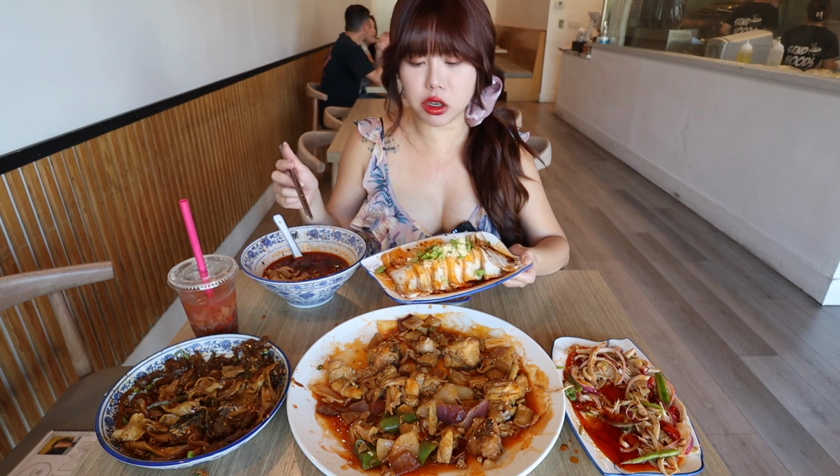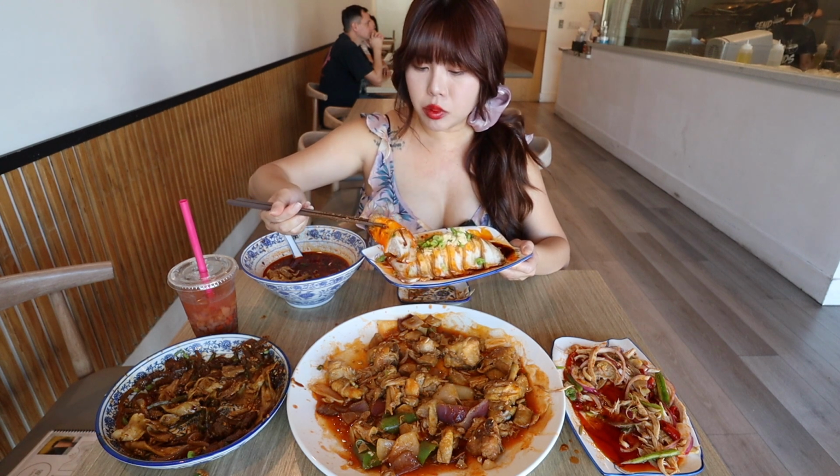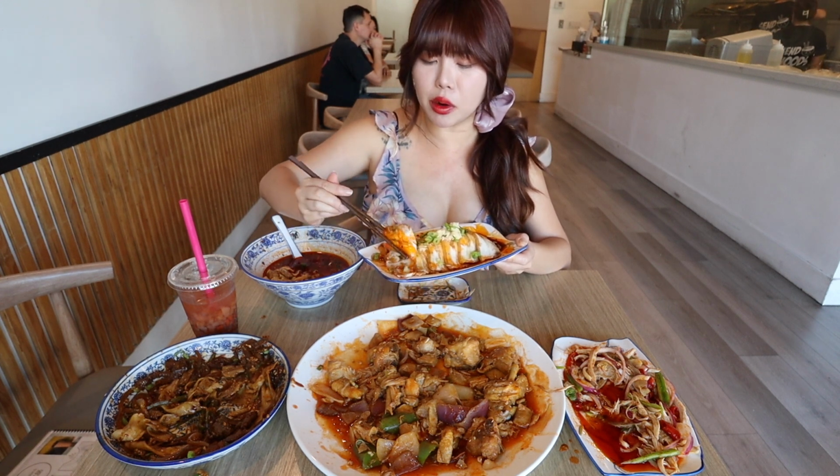Wow, this pork belly is actually really good. It's a nicely, thinly sliced cut. There's a good ratio of fat and meat on it as well. And it's really refreshing when you eat it cold. Something about eating these meats cold is really nice, combined with their amazing chili oil.